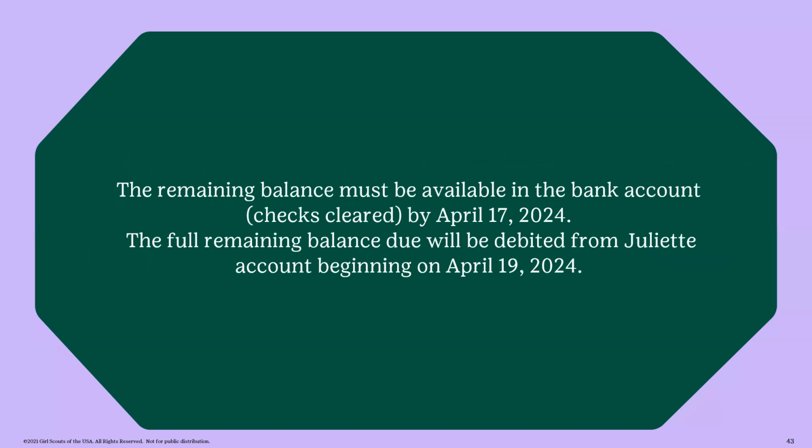And then the remaining balance must be available in the bank account, including all checks cleared by April 17th, 2024. The full remaining balance due to GSSEM will be debited from the Juliette account beginning on April 19th. So again, Juliettes do not keep their proceeds like troops. We take out everything that is owed from the Girl Scout Cookie Program from the Juliette bank account.